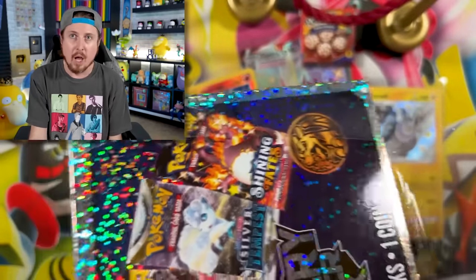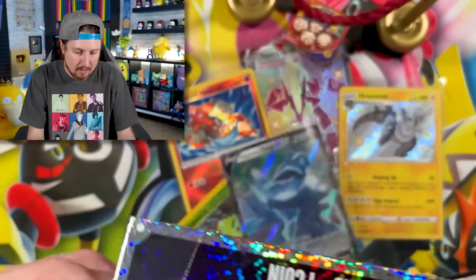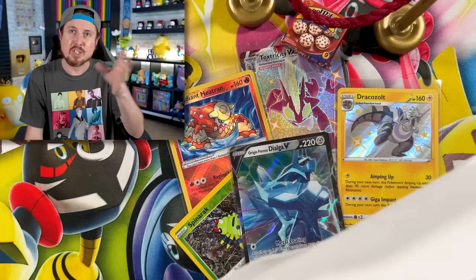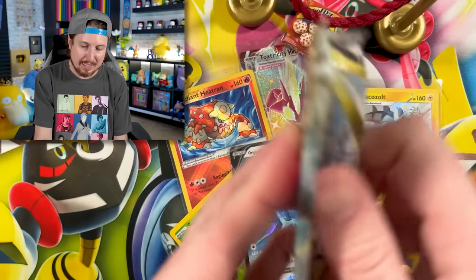You can call me dumb. I knew what I was getting into, all right? But I was doing it for research, okay? I was doing it so you didn't have to. Let me do it so you don't have to. Silver Tempest. All right, come on, Silver Tempest.